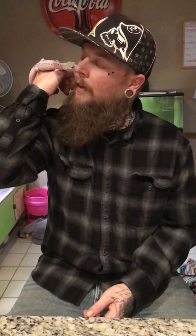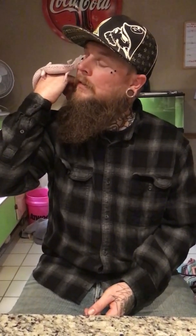There's not much to talk about as far as feeding and watering these little guys, because they don't eat a ton. Not a ton of variation in their diet.